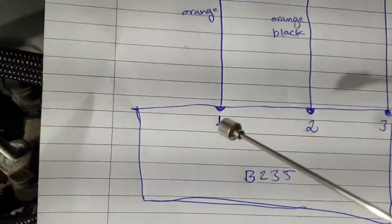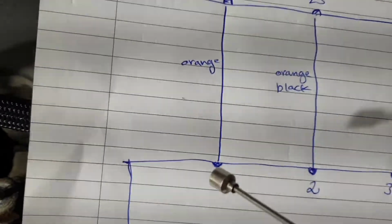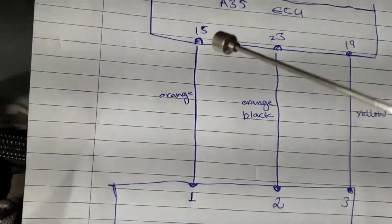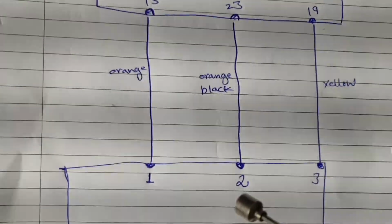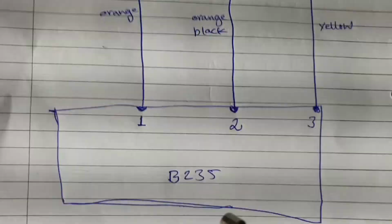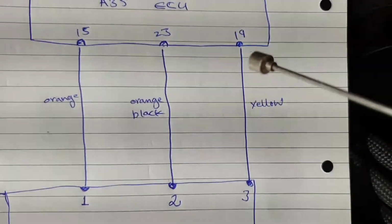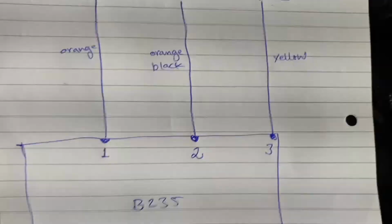So number one wire, pin 15 at the ECU and number one at the sensor, is the 5 volt reference voltage supplied by the ECU. Pin 23 at the ECU and number 2 at the sensor is the ground wire for the sensor. Pin 19 at the ECU and number 3 at the sensor is the signal wire from the sensor to the ECU.